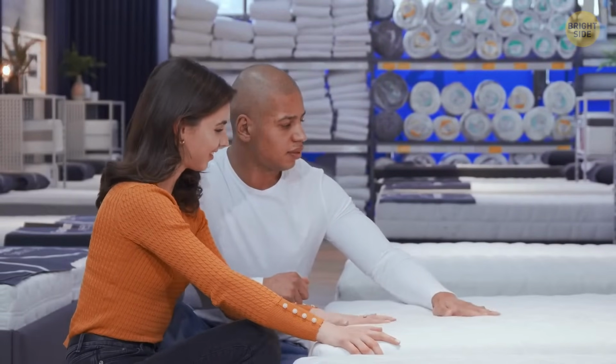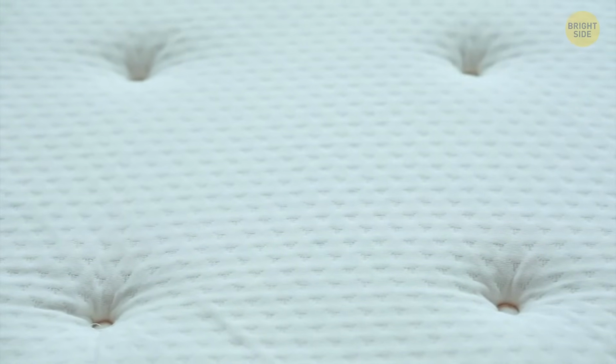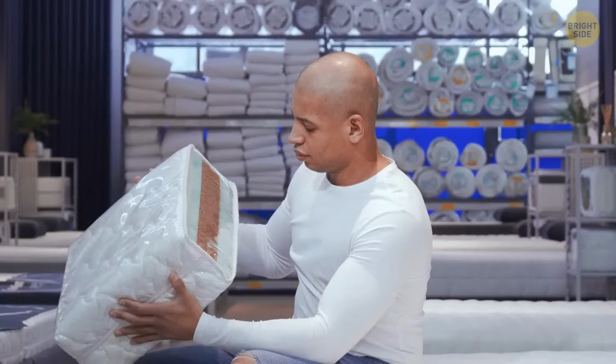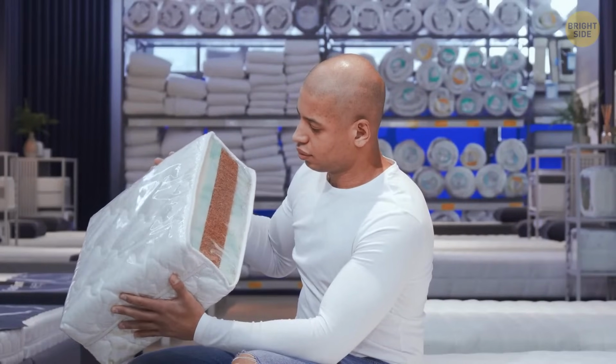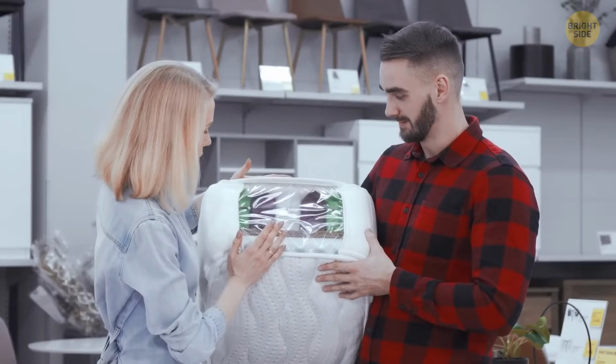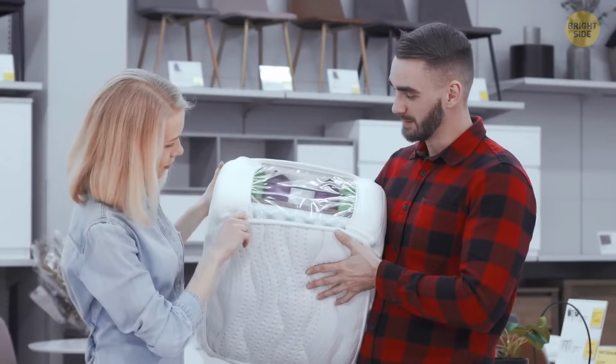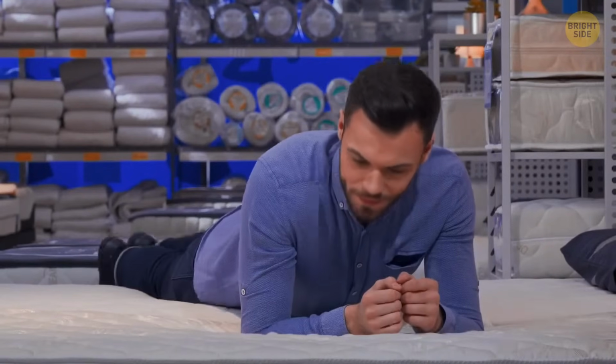Mattress manufacturers make a limited number of different mattresses, and the only way to make them look different is to come up with a fancy stitching pattern. Two mattresses of two different companies might be the exact same quality, but cost differently. Most people will never know it and will decide that different patterns mean something in terms of quality. So, when shopping, don't mind the pattern at all.